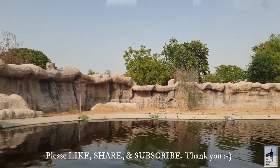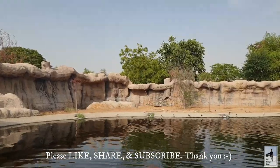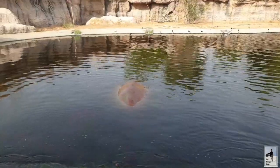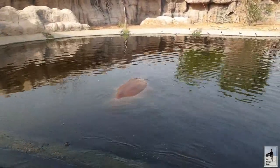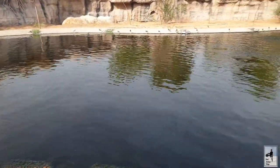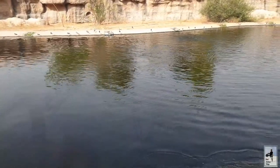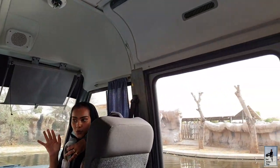So the common hippos, they spend most of their time inside the water. As you can see, the water is dirty. They're using the water for almost everything in their lives. They're using the water as their toilet, to give birth, to feed their babies, and to sleep. They can sleep inside the water for 5 to 7 minutes, and they can also hold their breath for 5 to 7 minutes inside the water.